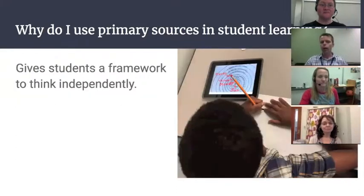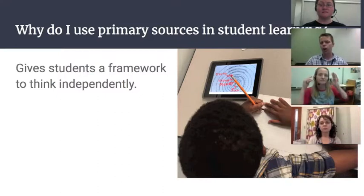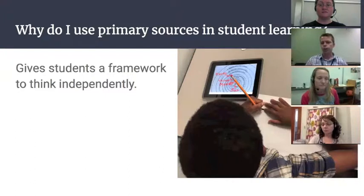Thank you. And the last reason that I really like using primary sources in student learning is it gives students a framework to think independently. Any primary source analysis strategy, and I share five different ones in the book, and I've got variations for all of the strategies in the book as well, where you can use it with specific formats or specific ages of students. All of them are really just structured thinking processes, and they are not exclusive to using with historical documents. As a matter of fact, some of my favorites actually come from thinking processes that were found outside in different learning environments, and I brought them in and thought, oh, this would work really great with primary sources.